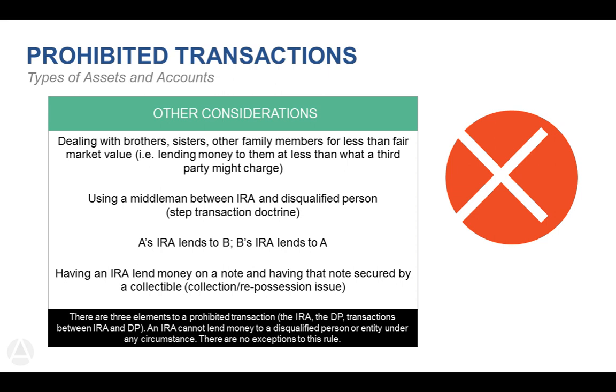The use of a middleman between IRA and a disqualified person is also not allowed. They consider this a step transaction. So a very easy example of this would be if I owned a house personally and I wanted it in the IRA. Unfortunately, there's not really a way to do it. But if I, let's say, sold it to my brother at fair market value and then he sold it to my IRA, all of that is at fair market value. And my brother is not somebody who is considered a disqualified person.